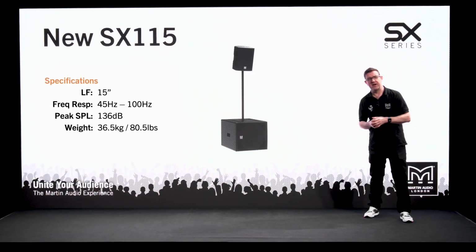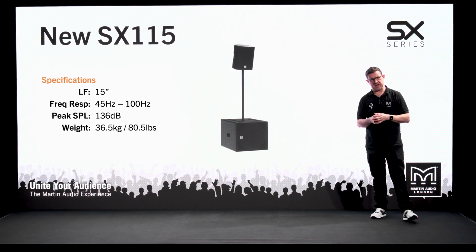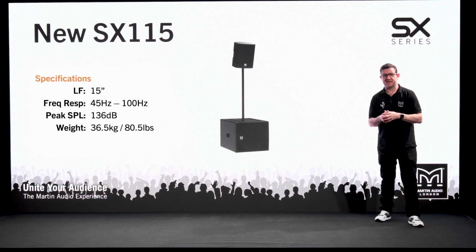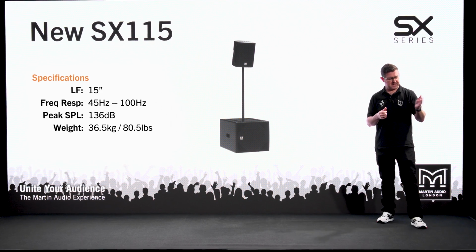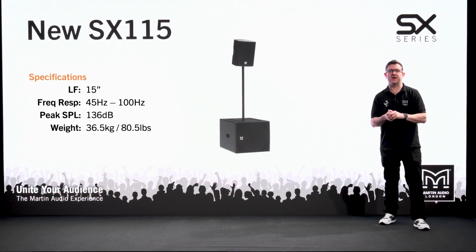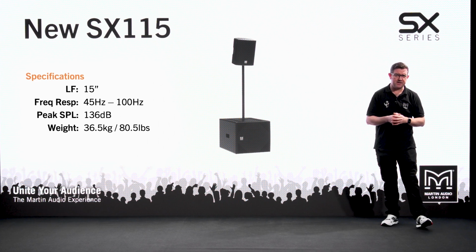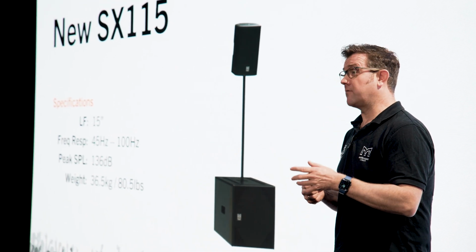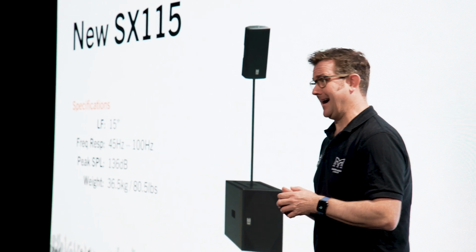Today, I'm also delighted to announce a couple of additions, with both a single 15-inch and a double 15-inch rounding off the series for full versatility. The SX115 features a 15-inch LF driver with a 4-inch voice coil, capable of delivering 136 dB of peak SPL, plus or minus 3 dB down to 45 Hz, and the minus 10 dB point is down at 36 Hz. The SX115 is already in production and available now.